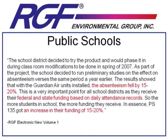Here is some of the feedback that they've gotten to us from the units. The Chicago Public Schools installed units in the Orland Park District. They saw a decrease in absenteeism by 15 to 20%. Since this public school's funding was based on their average daily attendance records, their school got an increase in funding from 15 to 20%. This is just one of a number of schools that we have done with RGF PHI and REMI units around the country.